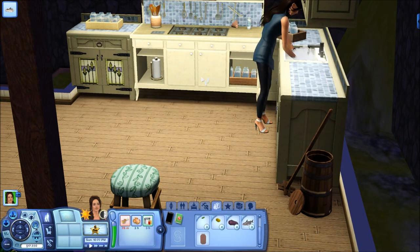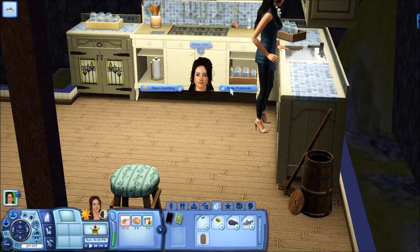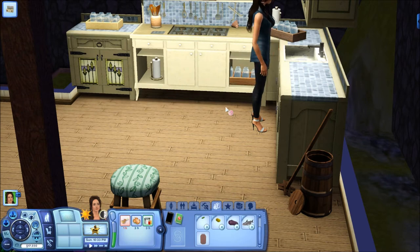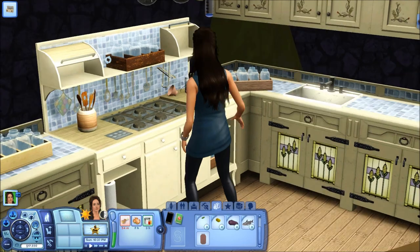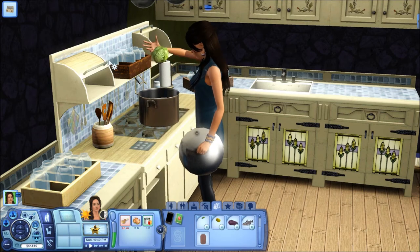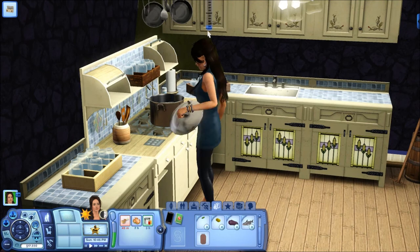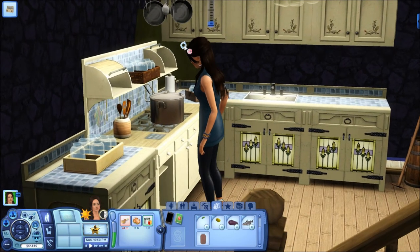All right, so we'll do this. And of course you can't make jam. It's not fruits. All right, so we'll make preserves and see how that goes. That big pot, that's good for pasta. All right, here we go. She's putting it in. Oh, look, I guess that's cooking skill. So it does improve your cooking skill. Nice. That's awesome.